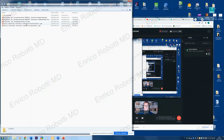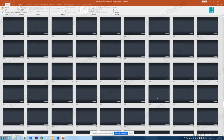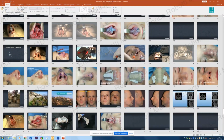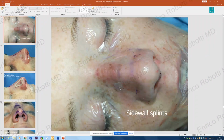but I have my little tricks on this because essentially you have an area. Let me show you this. I'm not sure it's here. But I now am a little bit maniac about what happens to this area. So number one, I put nasal splints. I put sidewall splints. I want to kill that dead space.